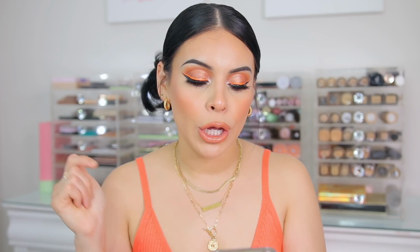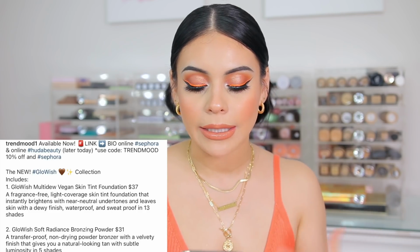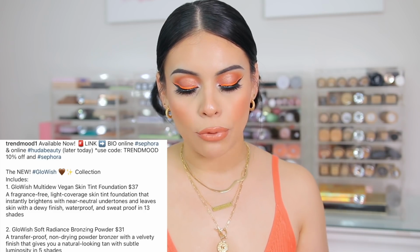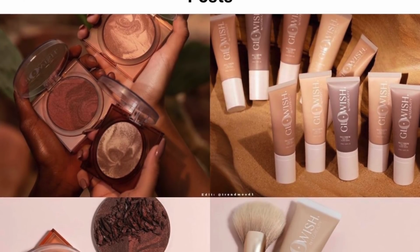Okay, next up we have Huda Beauty. So this looks like the GloWish collection. It has a multi-dew vegan skin tint foundation that retails for $37, and there's also a soft radiance bronzing powder. So Huda Beauty is one of those brands that I see all the time and I never really get super excited for, but the packaging and everything on here actually looks really cute.